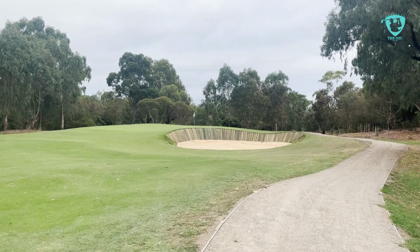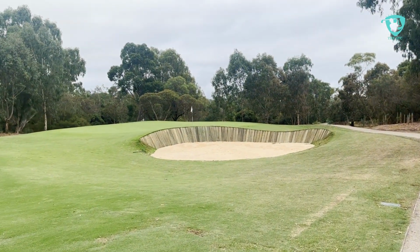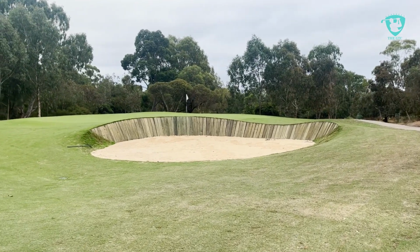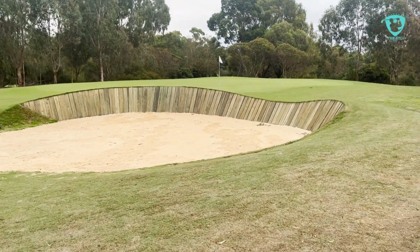Here we get our first look at the now world-renowned timber-faced bunkers. Look pretty fancy, actually. No wonder they're carrying on about it, having a song and dance. Very fancy.